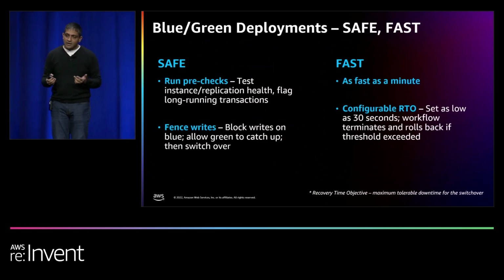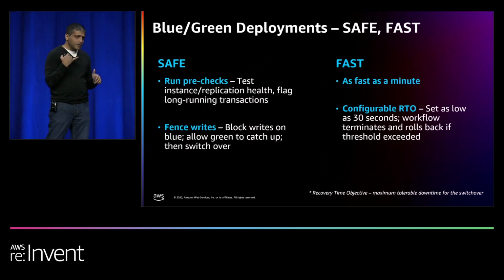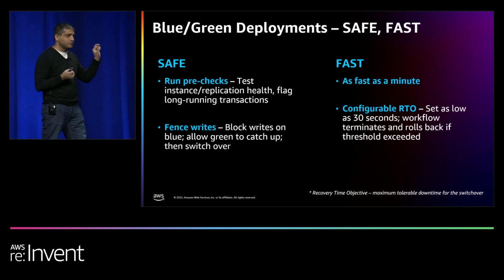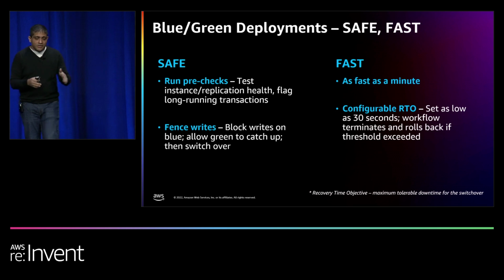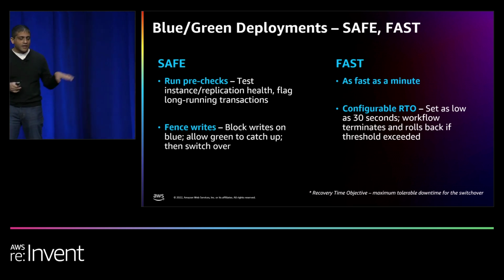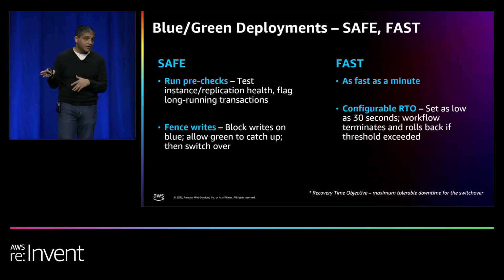So I talked about safety. So what do I mean by that? Again, we're constantly monitoring the health of both blue and green on both sides. We look for pathological cases like DDLs, large DDLs, or long-running transactions, which could make things go badly. I mentioned about fencing the writes. We block writes on blue, we allow green to catch up, and then we switch over.